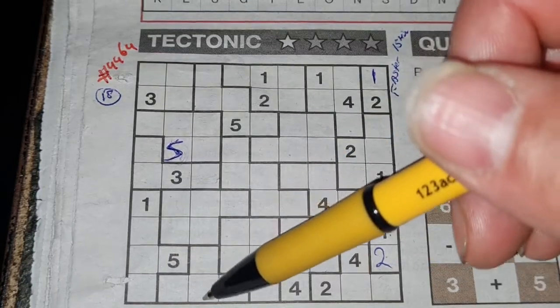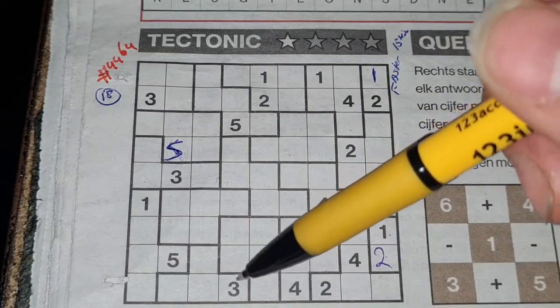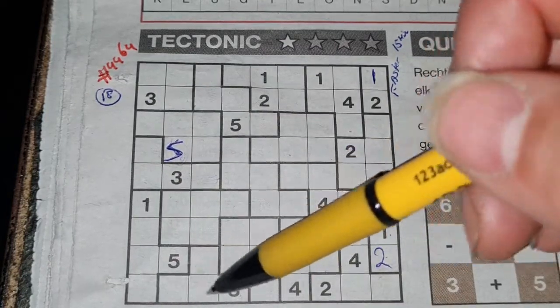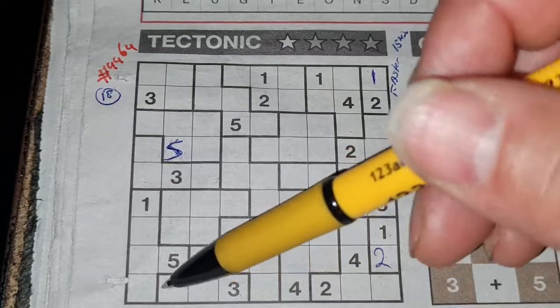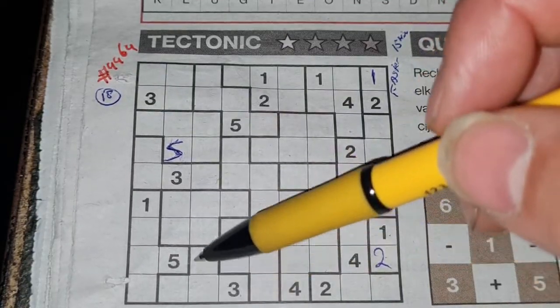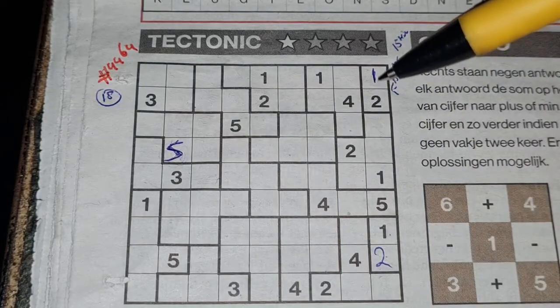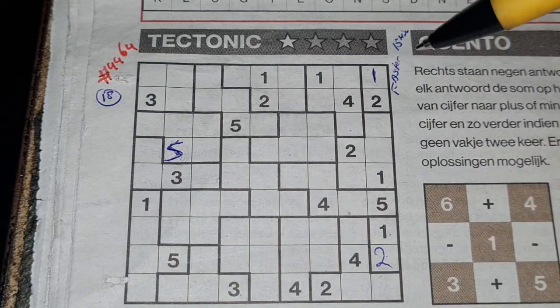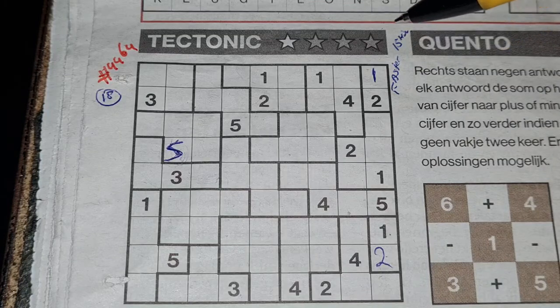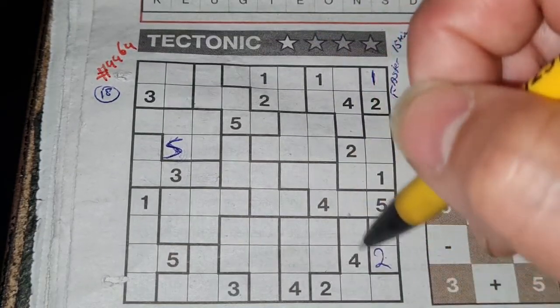Here also a quadra box. The 3 is already filled in. I need more information, otherwise I cannot fill those boxes. Okay, next strategy is to recognize some shapes, figures, structures or constructions. For example, we have here the T shape.